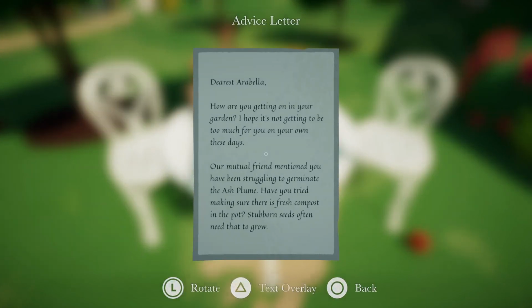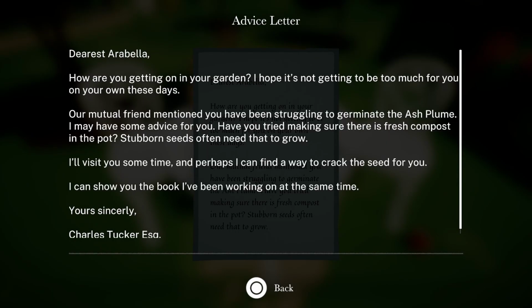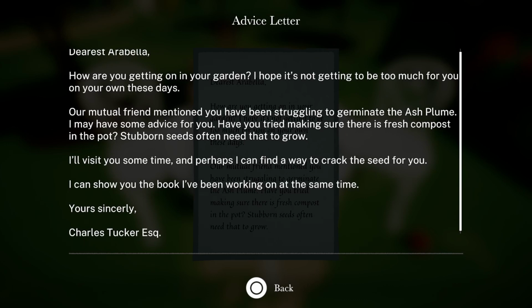On the next table we'll find another letter. This one is from Charles Tucker Esquire. He mentions our struggles with growing the ash plume, but we've managed to grow that seed in our previous chapter, so we no longer require the advice in his letter. He mentions visiting soon to help us in the garden and to show us his new book.